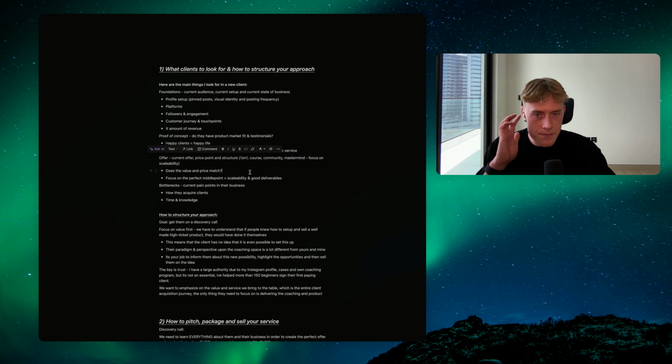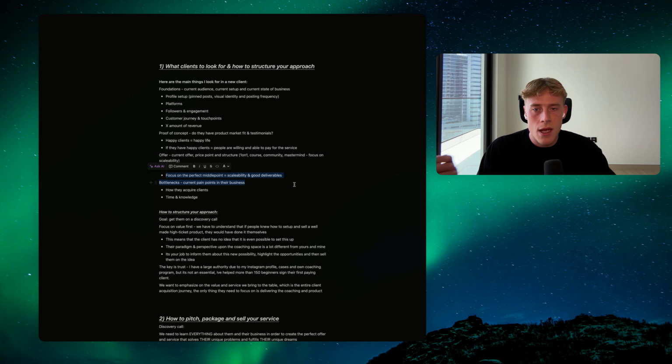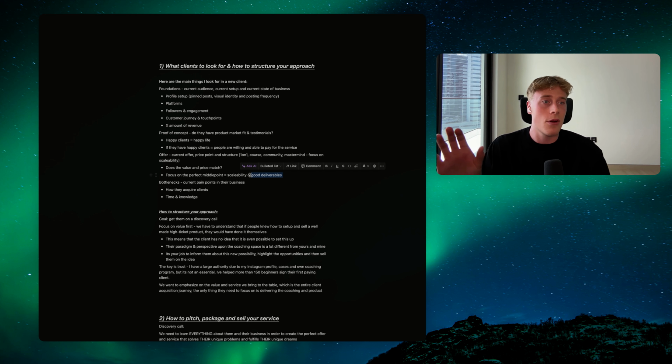That is very important. Does the value and price match? Important, of course. And then just focus on finding a middle point. Good scalability while still keeping good deliverables and good student results. Never ever back down or not focus on student results. Those are the most important things, okay?